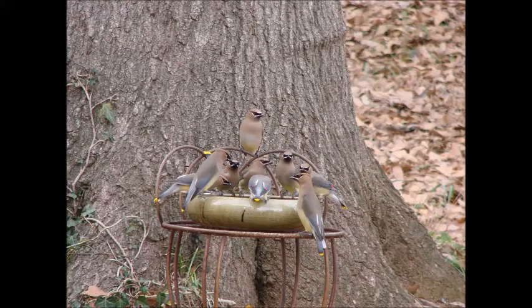These are cedar waxwing birds at a bird feeder. You don't have to have a bird feeder to attract these. Why not plant a shrub or a small tree that'll do the job for you? We have it. It's called the eastern red cedar.